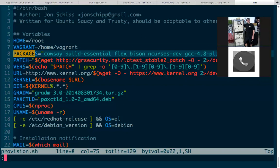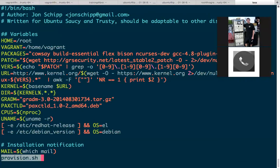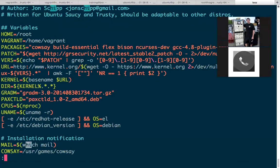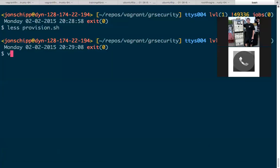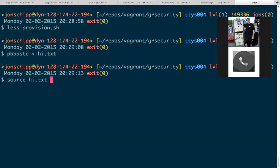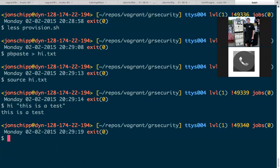We can actually do, let's do hi. Go ahead and get that. Paste into hi.txt, source hi.txt. Then we can do hi, this is a test. You can see that it just echoed that value.